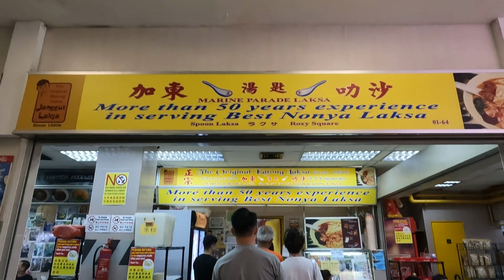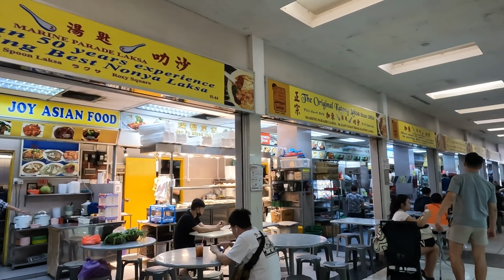There are other laksa locations around Singapore, but we went to the one at Roxy Square because it is near where Katong Laksa originated. The history and rivalry of laksas around Singapore is too complicated to explain, but the one that we went to, the Janggut Laksa, is one of the more famous ones in Singapore.